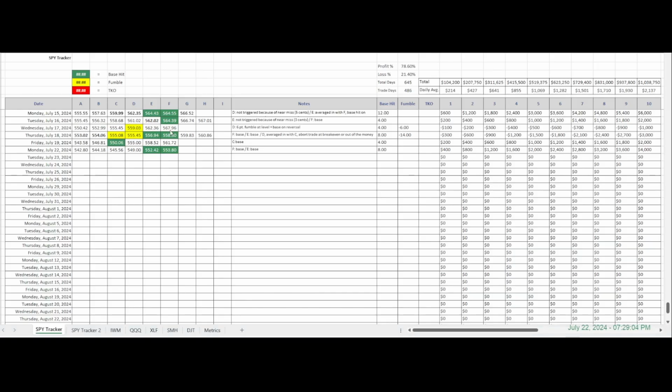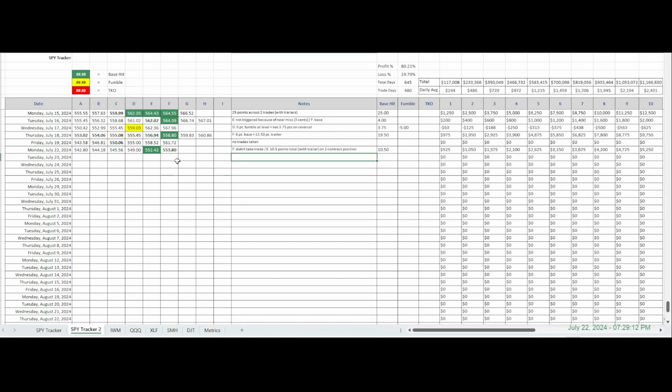Over here on the tracking log, this first one, the SPY tracker, I call this sheet, 2 base hits, 2 levels, pretty straightforward. So 8 points, nothing wrong with that. And I missed the first one, this first level, the other trade. So I'll basically say did not take this trade in column F. So 10.5 points total with my 2 contract position. It was like 6 points with one, and then another 15 or so points on the remaining contract, but it was 10.50 before commissions. So good way to start out the week.